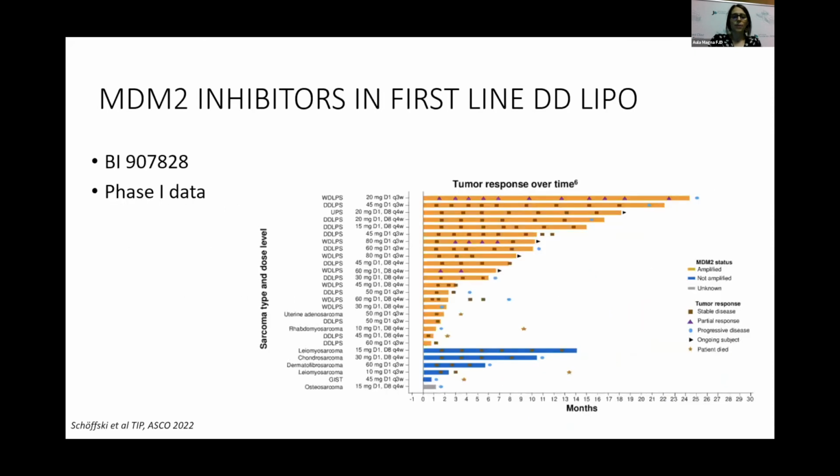Several MDM2 inhibitors are being developed, specifically in dedifferentiated liposarcoma. MDM2 inhibitors are being tested in the first line. This is a disease in which chemotherapy, our standard therapy, which is doxorubicin, is not very active. So any alternative in this first line would be very welcome. And this is the case of this drug, BI 907828, which is from Boehringer.